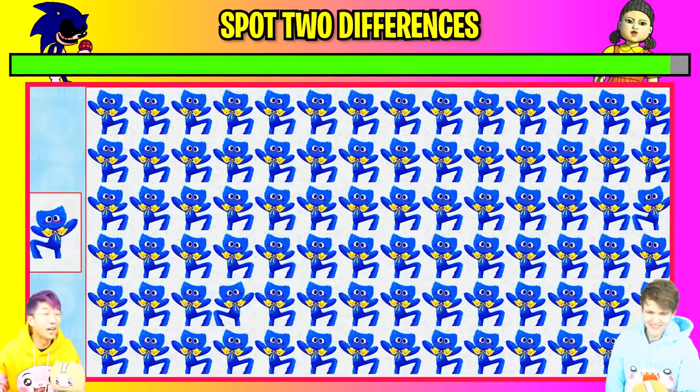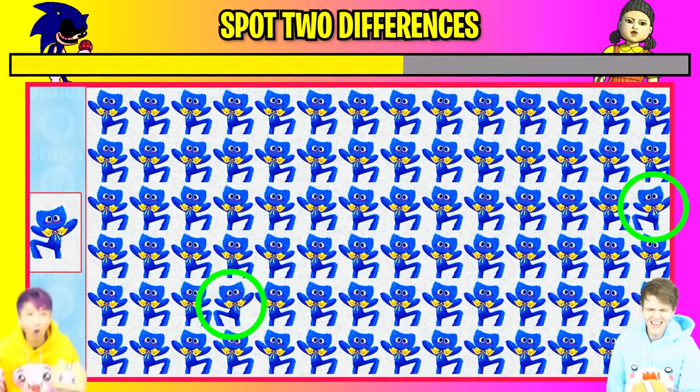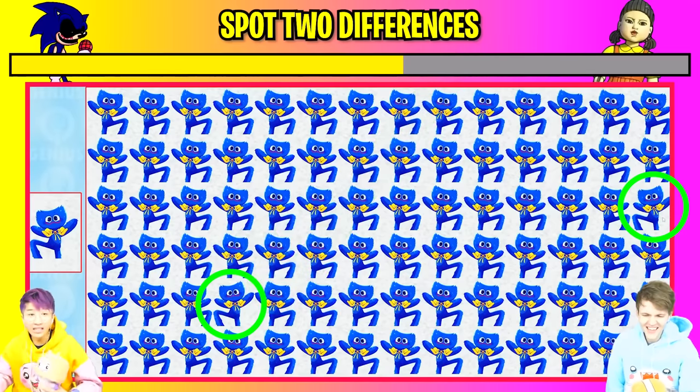Yo, now it's Huggy Wuggy. We gotta find two Huggy Wuggies that are different. Oh, wow. Okay, this one's hard. Okay, no, I found one. I think I found one, too. All right, I found this one over here. Oh, and then, yeah, look on the far right. Far right over here? Yep, right there. I don't see it. Right there. Oh! He's flipped, guys. He's flipped.